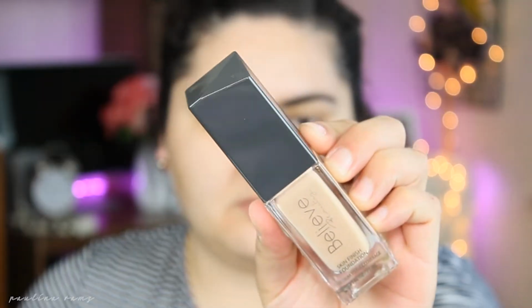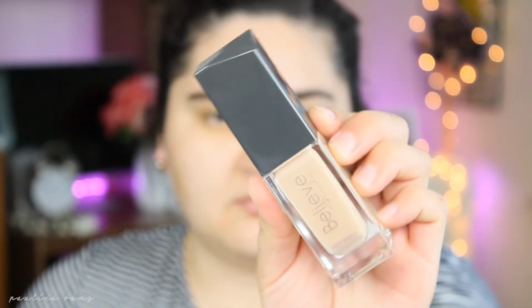So the foundation I picked up is in shade Soft Beige, and it's supposed to be a skin finish foundation. So it's supposed to look like your skin, I'm assuming, and it's a medium to full coverage. So let's give this a try. The packaging feels so heavy. It feels very luxurious, which is really nice because sometimes the really cheap foundations do feel cheap. This foundation was only $5 and it feels really good quality.